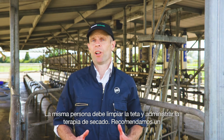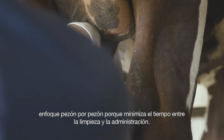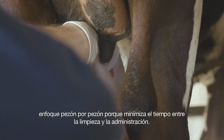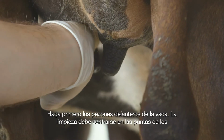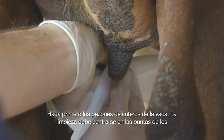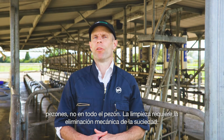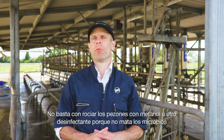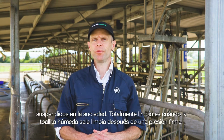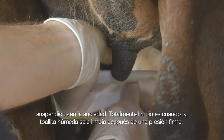The same person should clean the teat and administer the dry cow therapy. We recommend a teat-by-teat approach because it minimises the time between cleaning and administering. Do the cow's front teats first. Cleaning should focus on teat ends, not the whole teat. Cleaning requires mechanical removal of dirt. Spraying meths or teat spray is not enough and will not kill microbes suspended in dirt. Clean is when the wipe comes away clean after firm pressure.